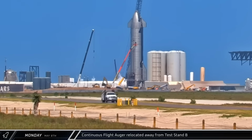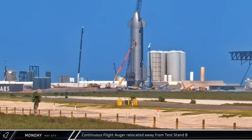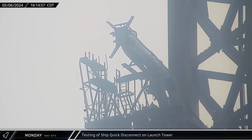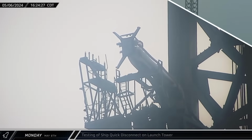With the static fire attempt scheduled for Tuesday, the continuous flight auger was relocated away from Test Stand B. At the orbital launch pad, the ship quick disconnect arm on the launch tower performed an extension and retraction test.